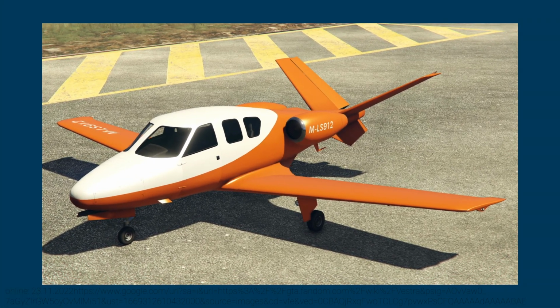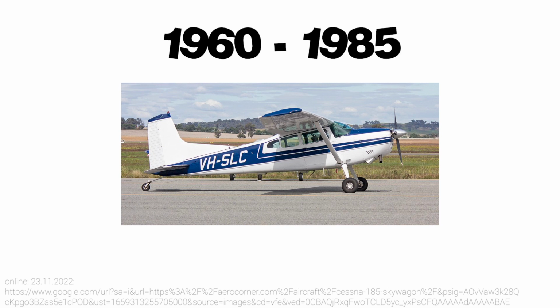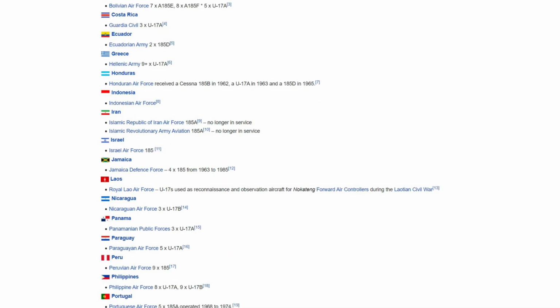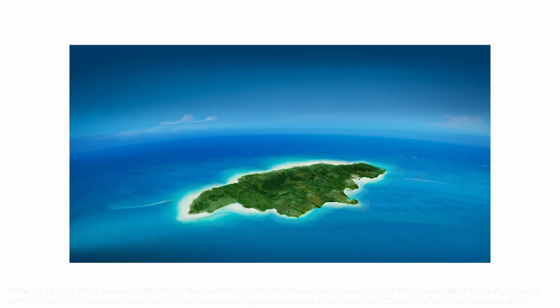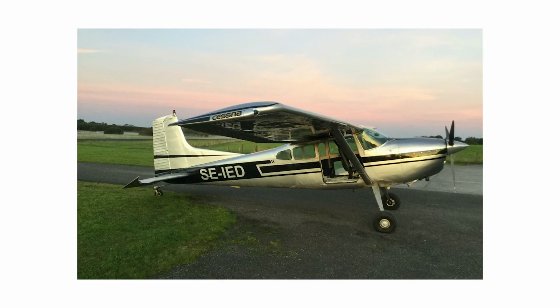Is it the same plane? No. The Cessna 185, since 1960 until 1985, blah blah blah, HTTP, blah blah blah, Wikipedia, blah blah blah. It's used for military by many countries, including Jamaica. Seems like this country with a population of 2.9 million people has a military, and seems like the only planes this military could afford was a slow cruising plane for 4 passengers.